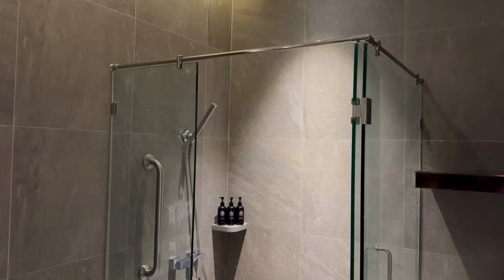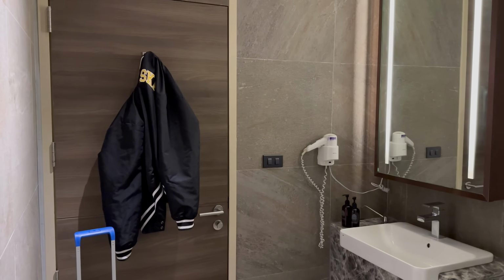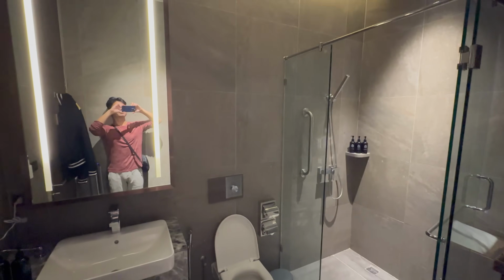The first thing we're going to do is to take a shower. We've been flying for the past 20 hours, so we really need this. I quite like this shower room. It's big and bright. It's got a coat hook as well for my jacket. Unfortunately, there's no luggage rack. You'll have to open your suitcase on the floor.